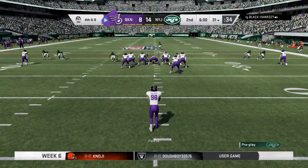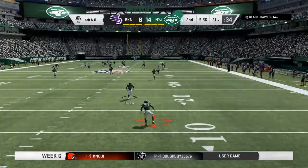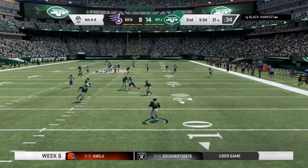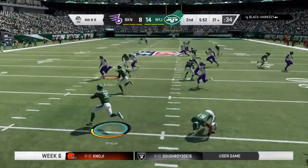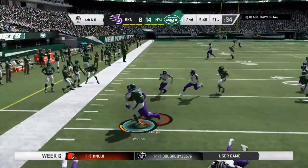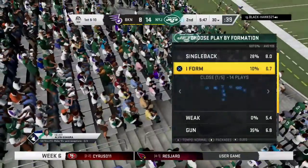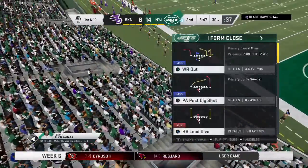Here's Michael Pilardi now as he'll punt it away for the 2nd time. And this will be taken at the 13. A good return there, 17 yards. And the Jets will take over 1st and 10.